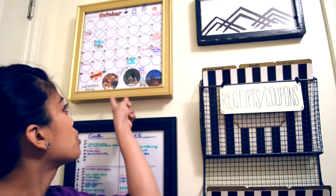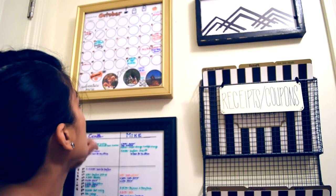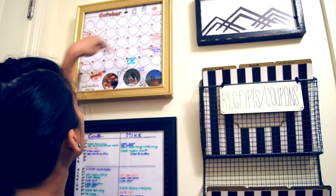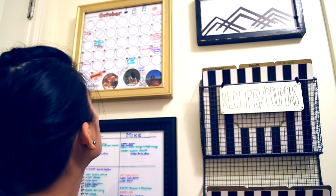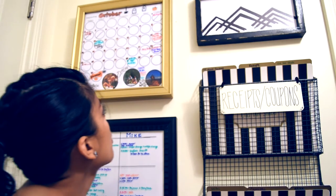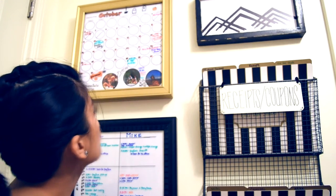So this calendar and this schedule, they're actually just picture frames I got at Hobby Lobby, and what I did was I printed out a 12 by 12 blank calendar template, and every month I write in the month and I put in the days, and each of us is a color. It's basically our calendar, and I draw little pictures because it's October, so little drawings for Halloween. And then next month I'll just wipe it clean and I'll have the calendar for November.